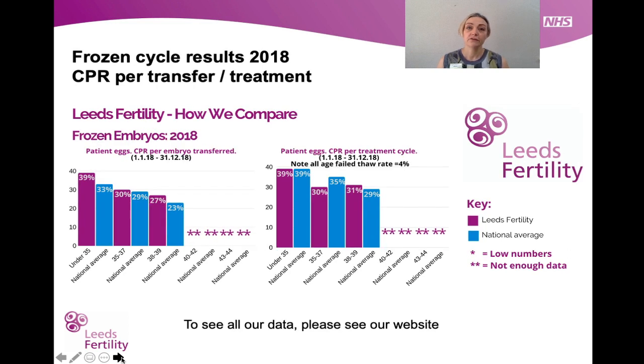These figures relate to frozen thawed embryos and have the same denominators as the last slide: clinical pregnancy rate per embryo transferred on the left and per cycle started on the right. When Leeds Fertility transfers a thawed embryo, the success rates are consistently above the national average. The chances that a transfer does not take place is low overall, 4% in our hands, or in other words, 96% of patients reach the transfer stage. Sometimes this might mean thawing more than one embryo, if there is more than one available. It's always very disappointing if only one embryo was frozen and then that embryo doesn't survive the freezing and thawing processes.